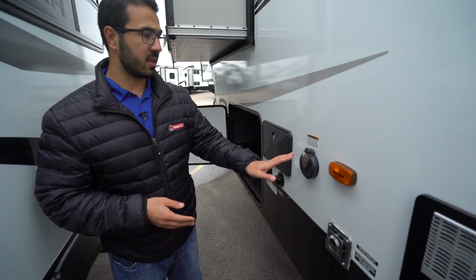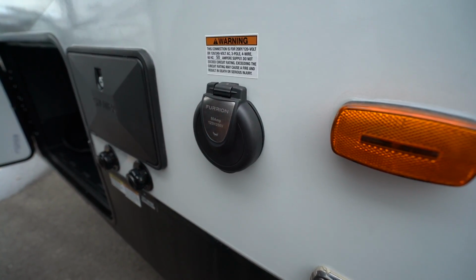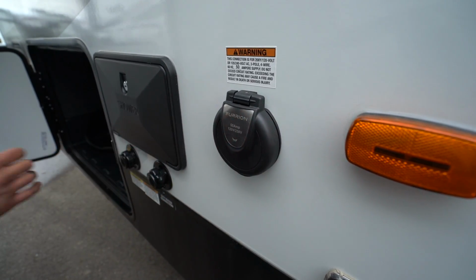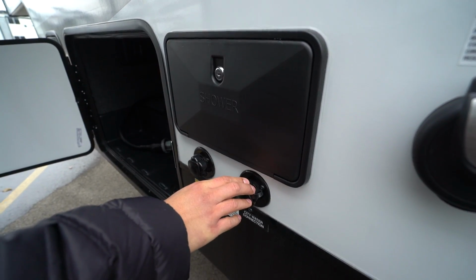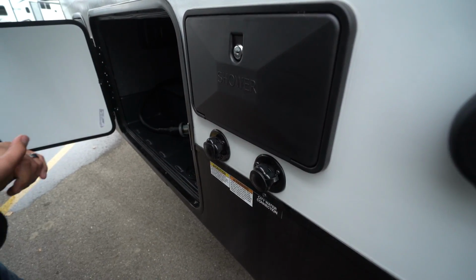On the off-door side here is your 50 amp detachable power cord. This is where it plugs in at. Because this one does have the two ACs on there as well as the fireplace, you're definitely going to want 50 amp to be able to run all that. Outside shower with both hot and cold water access here, city water inlet, as well as a black tank flush to help wash anything out of the black tank.